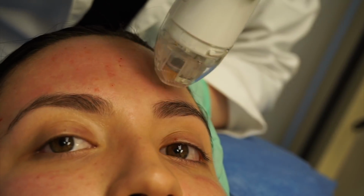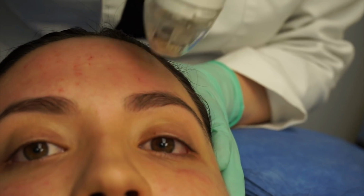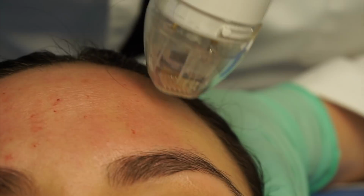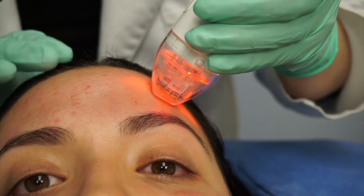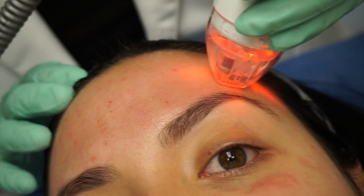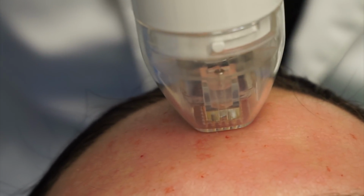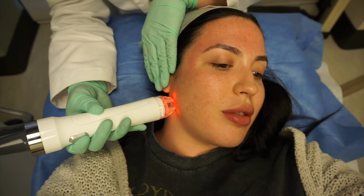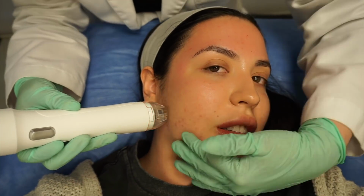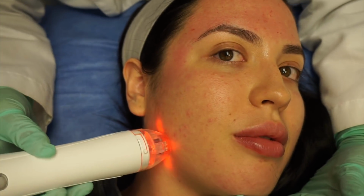So the device has fine needles, and it creates tiny punctures in the top layer of the skin. And it triggers the body to create new collagen and elasticity. So that's why it also helps with improving the texture and the fine lines. It also reduces scars and pore size. I love the pore size because with makeup, I feel like a lot of stuff gets stuck in my pores. So I'm able to minimize the pore size with this. And this also helps with stretch marks. If you have any stretch marks, you can use it in those areas as well.